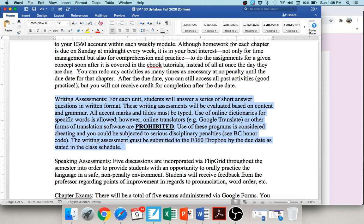Again, with these writing assignments, you have the option after you write them, if you want to email me a rough draft, I'll be glad to correct your errors and send it back to you, and then you can fix it and turn it in for real. So there's really no reason you shouldn't get 100 on these if you're doing that.